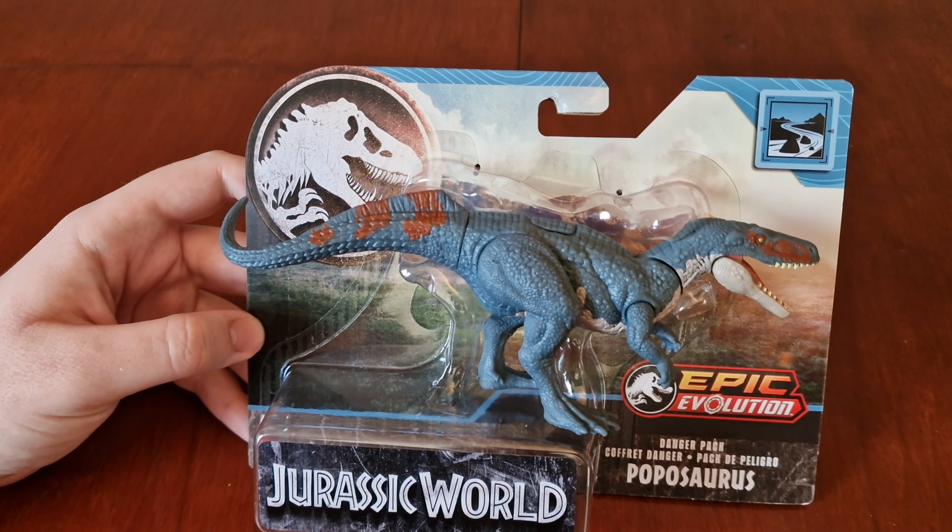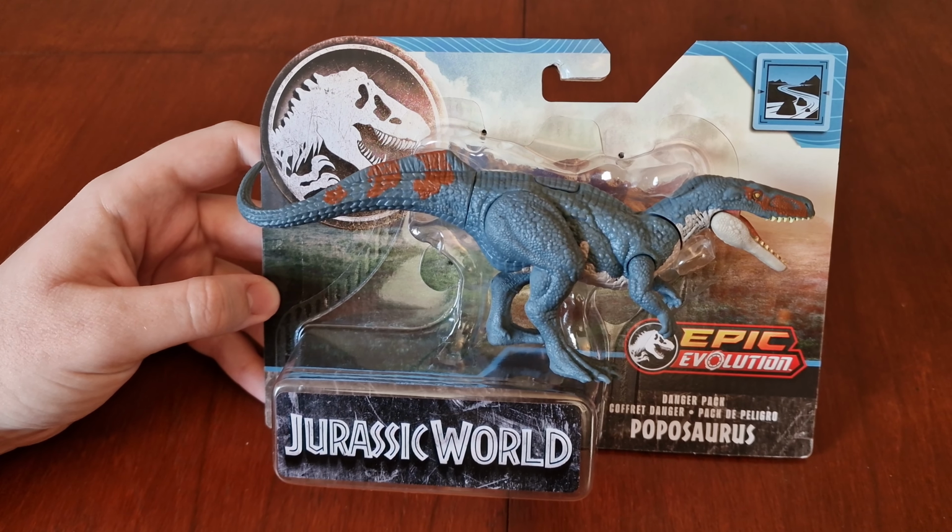I think Mattel did an awesome job on this brand new species. Come and check out the other brand new species in this new wave of figures.